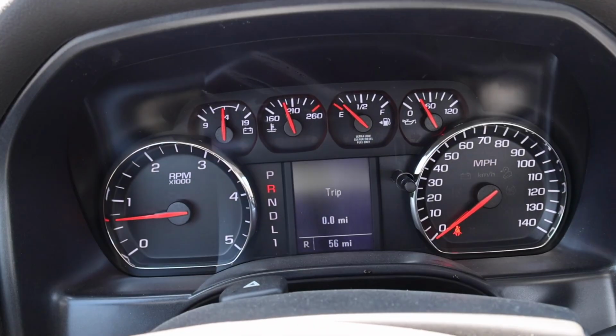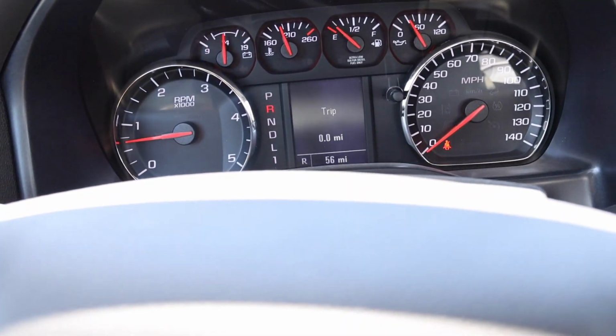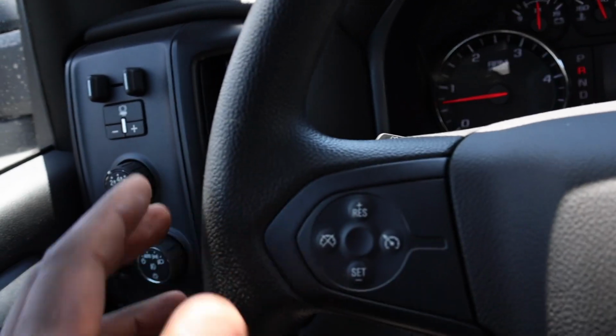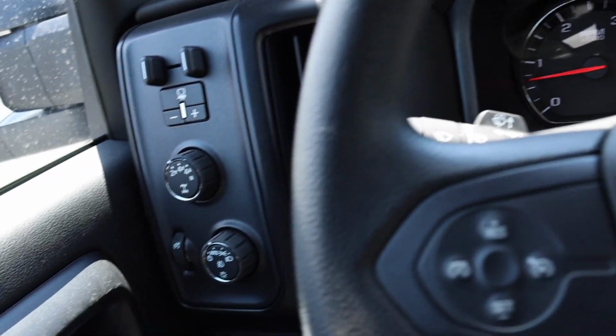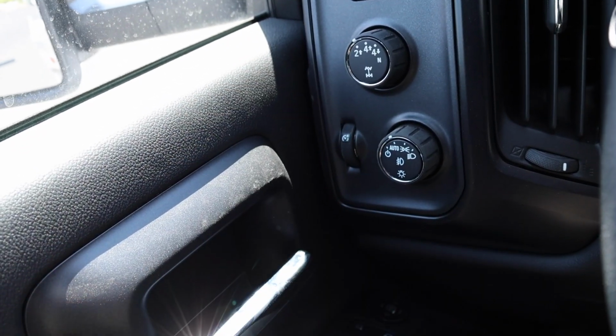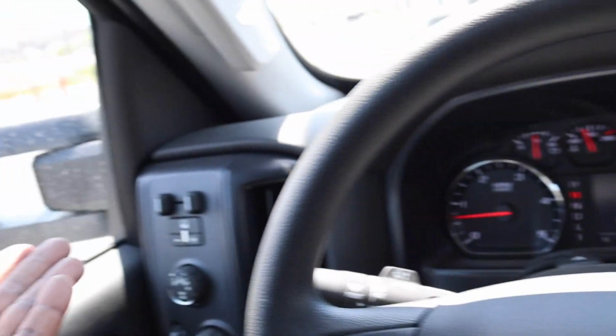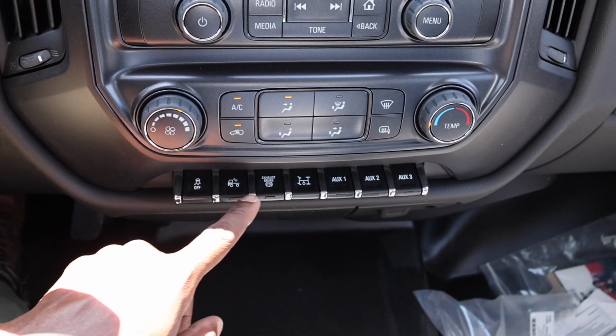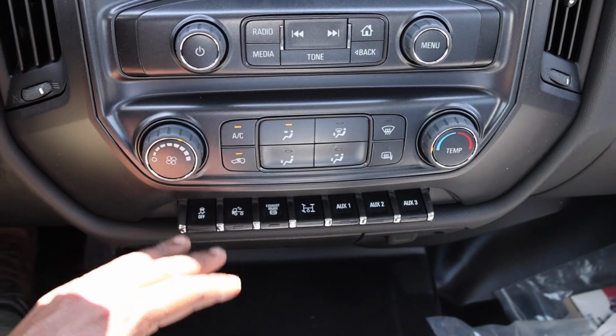On this side, you guys can see you have a basic setup. As far as your steering column, it is not telescoping, but you have cruise control. Here's your wipers, automatic headlights, 2 high, 4 low, and trailer brakes there. Also, you have your bed lights and exhaust brake is right here. And the exhaust brake works pretty good.